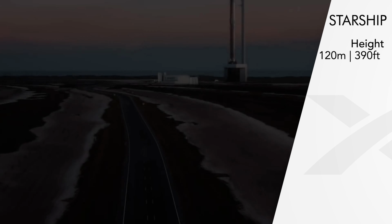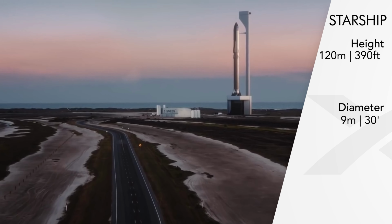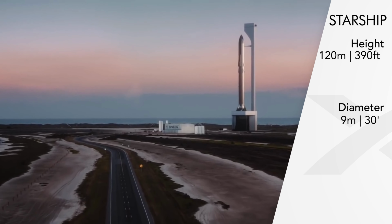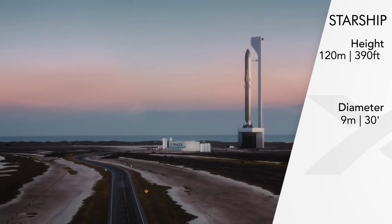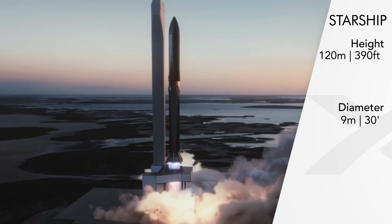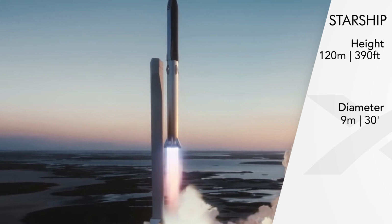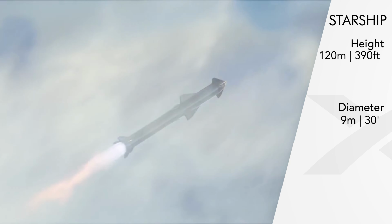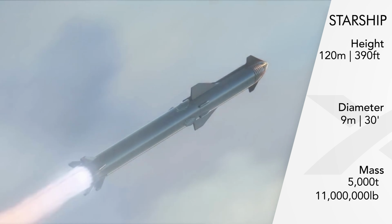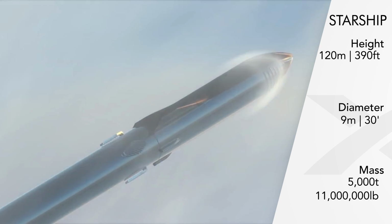And on my right, approximately 7 times taller at 120 meters or 390 feet in height and a diameter of 9 meters or 30 feet, the Starship on top of its Super Heavy booster is one beast of a rocket, taller than any other one ever constructed. In terms of lift-off weight, the difference is even more staggering. Starship will be worth 400 Electron rockets with a mass of 5,000 tons or 11 million pounds.